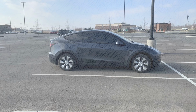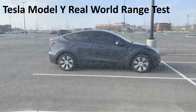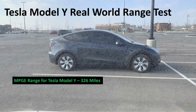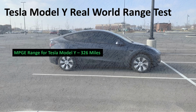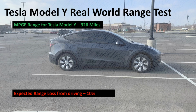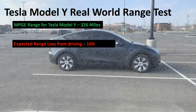So the estimated MPGE, or miles per gallon equivalent, for a Tesla Model Y long-range edition all-wheel drive, the model that we have, is 326 miles. So I typically figure in my mind I'm going to lose about 10% just from regular driving. I knew I was going to be mostly on the highway, and that was going to come into play a little bit, so I calculated 10% in my mind.